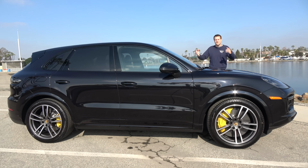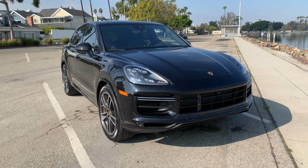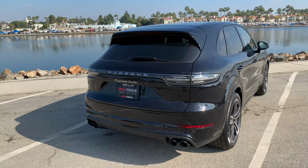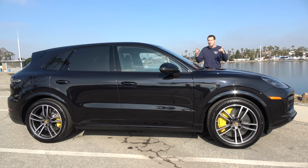This is the 2019 Porsche Cayenne Turbo, and it's pretty much the gold standard of the luxury performance SUV. These days, everyone has a luxury performance SUV, even Lamborghini and Bentley and Maserati, but the Cayenne Turbo seems to be the ultimate combination of performance and luxury without truly insane pricing. Although at $160,000, this thing is hardly cheap.